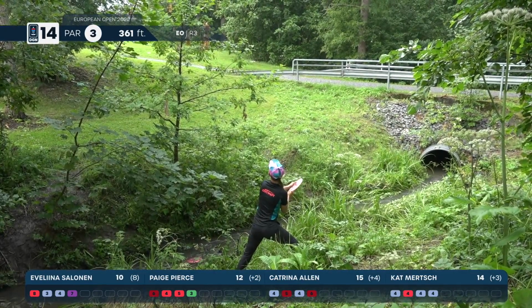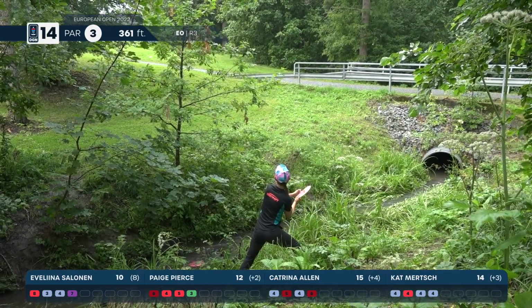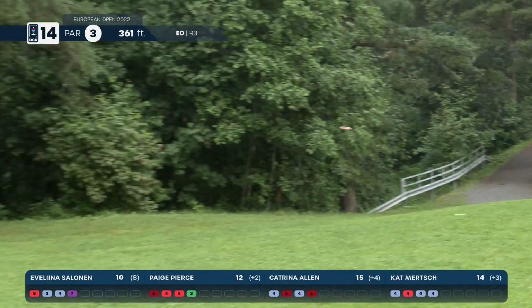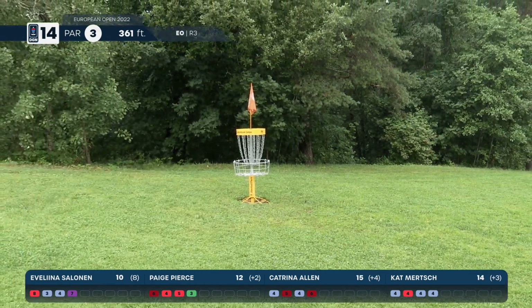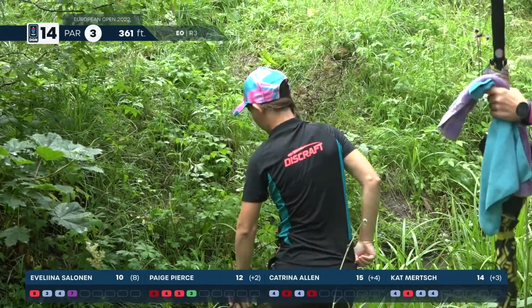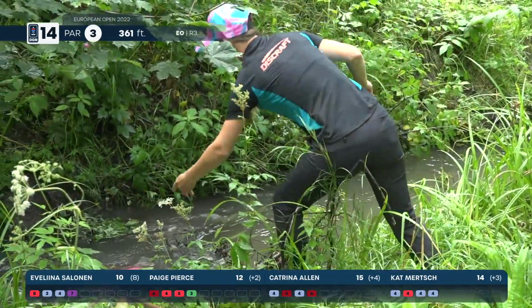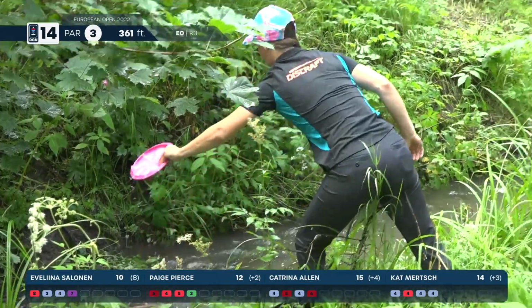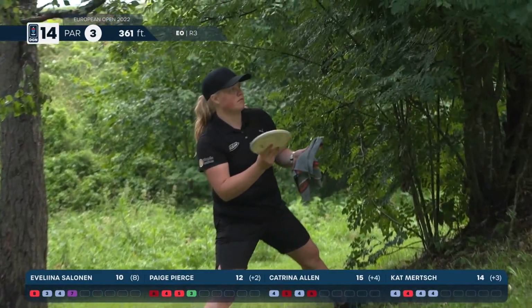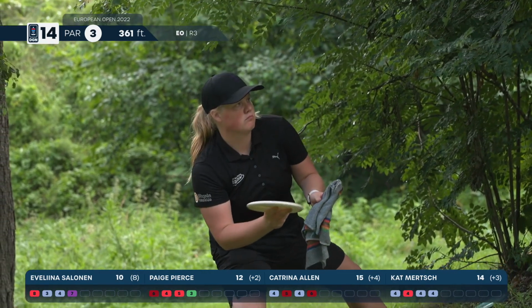Paige with a scramble. And what you saw there a moment ago was them going through hole number 13 to make sure that they had the scoring officially correct. I believe initially she was marked for a double bogey 6, and then it was corrected to be the triple bogey 7. So Pierce had gained 4 strokes on her on the previous hole.